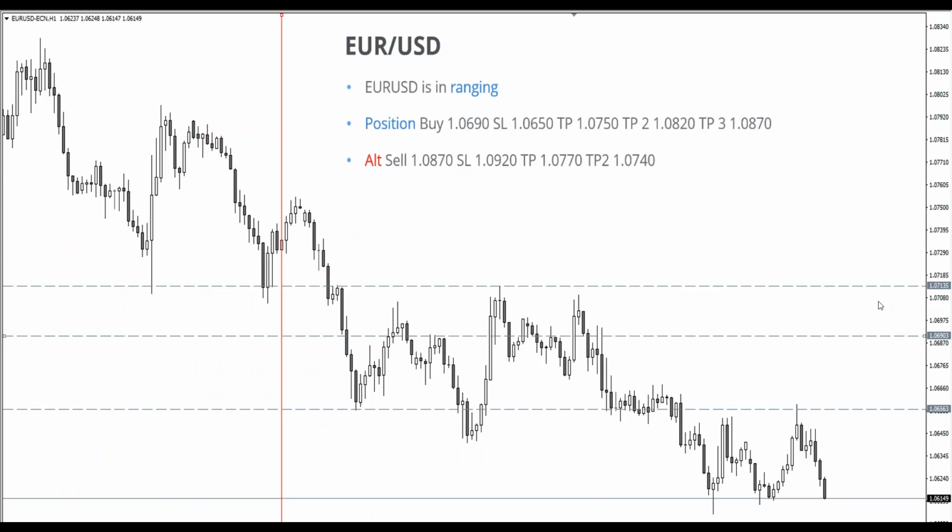Okay, for previous week, euro dollar was ranging. We had a buy position around 1.0690 with a stop loss of 1.0650. TP was 0.750. What happened? This vertical line shows the webinar time. So you can see here it's our webinar time. So after the webinar, the price went down.